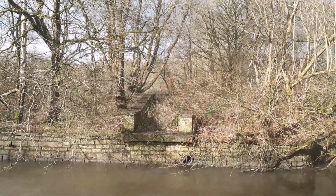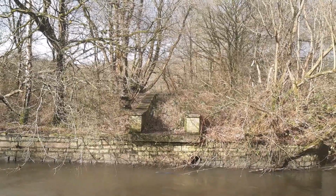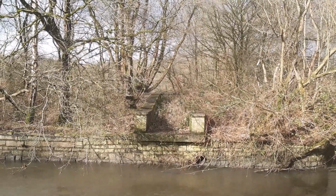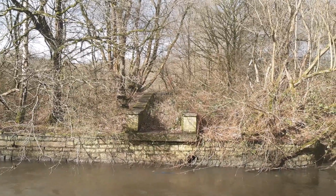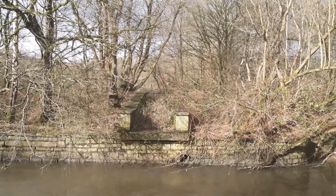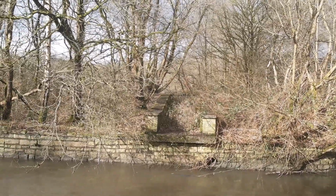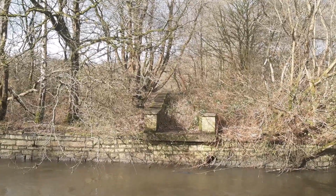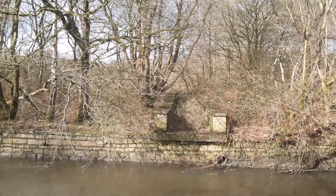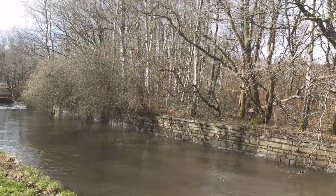A bit further on you can see this choked up channel here, which I'm guessing must have something to do with the dye works, and I'm rather hoping it wasn't just a channel to let polluted water run into the river, but I suspect that might well have been the case, in which case it's a good job it's disused. You might be able to hear the traffic noise now.